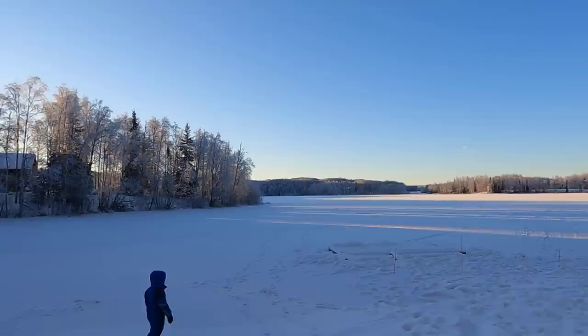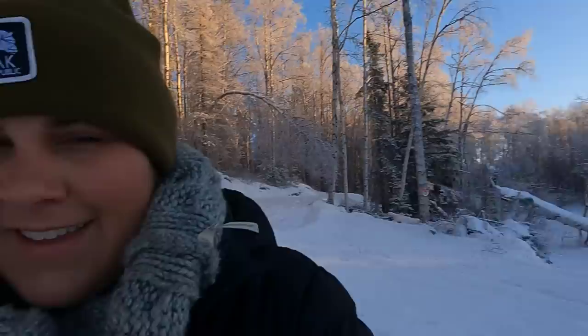We are definitely into winter. Sunrise between 10 and 11, and sunset before 4 o'clock. One thing that amazes me about frozen lakes in Alaska is these spaces that are kind of limited to use unless you have a boat during the summer become this open field, this open playground during the winter.